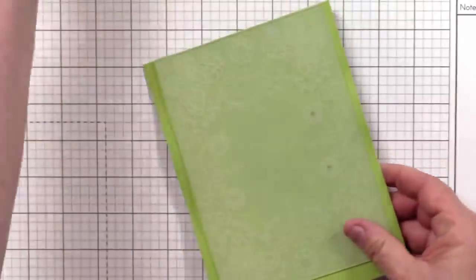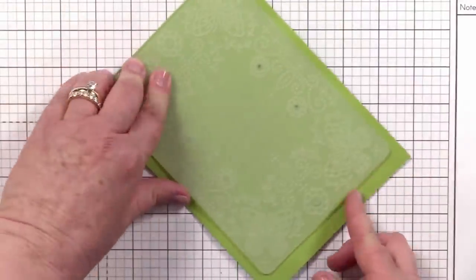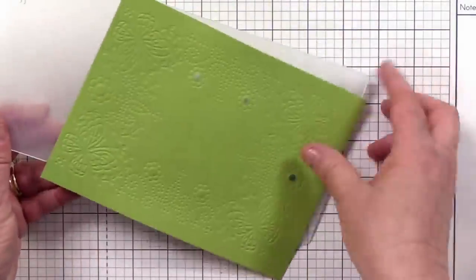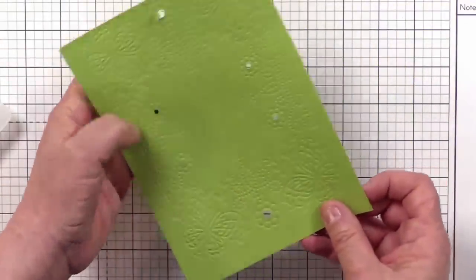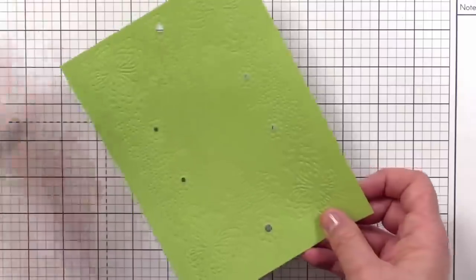Okay, let me move that cutting plate. And here is the paper in the folder. Let's check it out. Oh my gosh, so pretty. I'll pop these 2 little guys out here. One little touch.